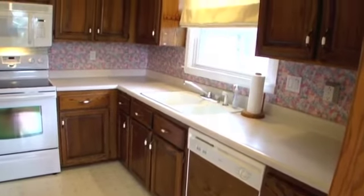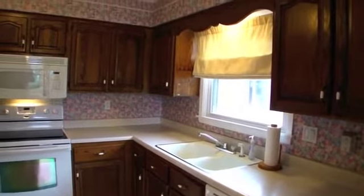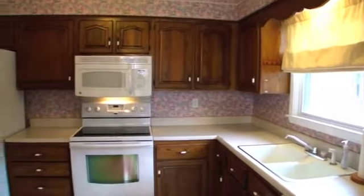The kitchen has oak cabinets, side-by-side refrigerator, and ceramic top stove. All appliances stay with the home.